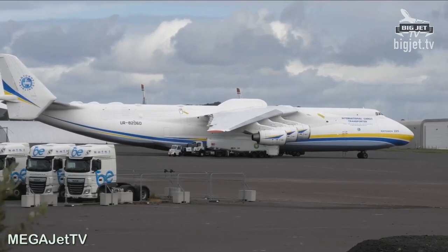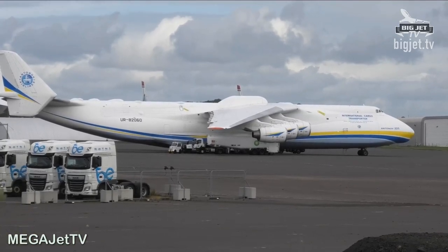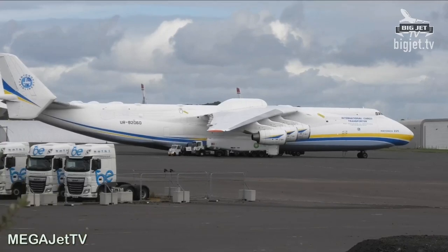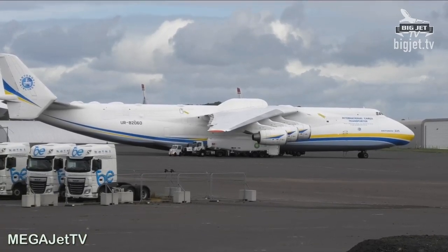But as the speed builds up, you can see the speed that they get to, and they get up to that 140, 160 knot speed, which basically gives them takeoff capability.